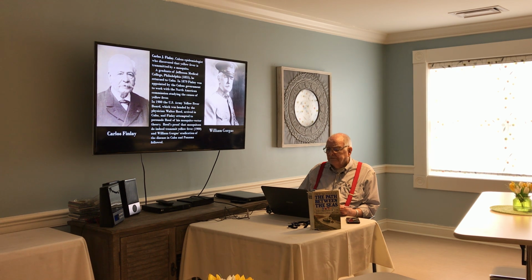Carlos Finlay was a Cuban epidemiologist who discovered that yellow fever is transmitted by a mosquito. A graduate of Jefferson Medical College in Philadelphia, he returned to Cuba, and in 1879, Finlay was appointed by the Cuban government to work with the North American Commission studying the causes of yellow fever.